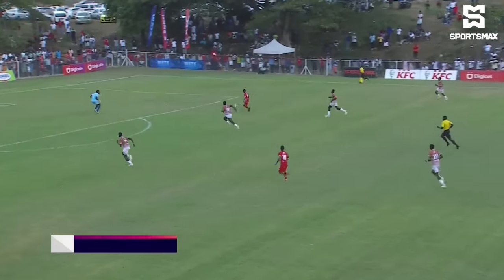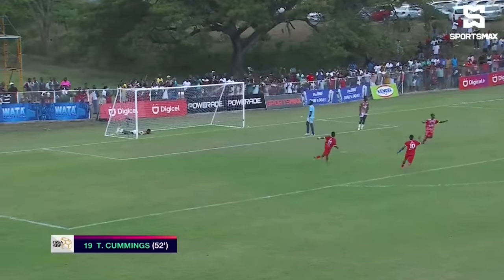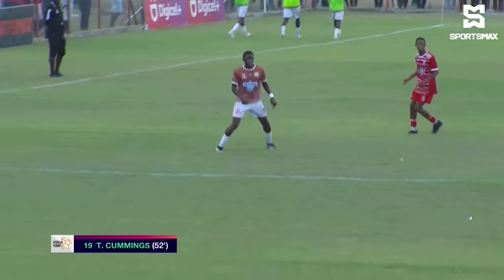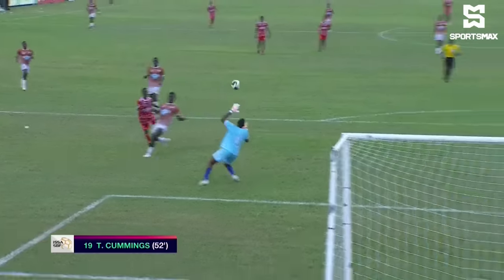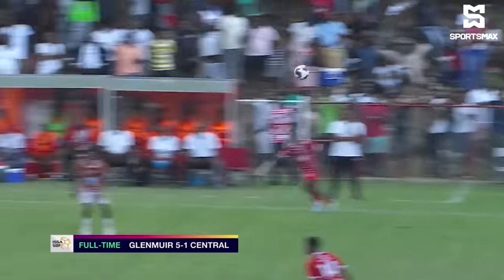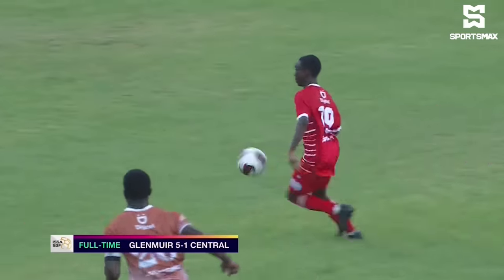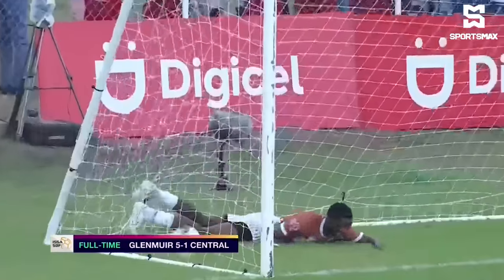And then the ball over the top, looking for Cummings. Look at this finish. Oh, that's first class, really is. Just the composure there. Saw the keeper off his line, just a quick look up, picked his spot, found his spot. And Tajon Cummings opening his account. And I suppose that's a standard for him this season.